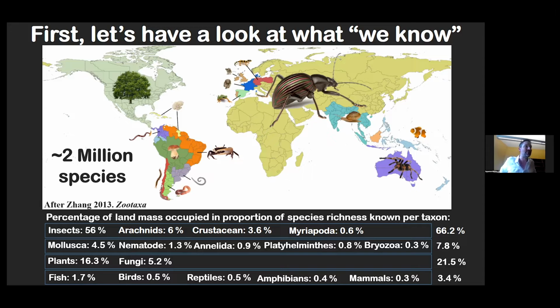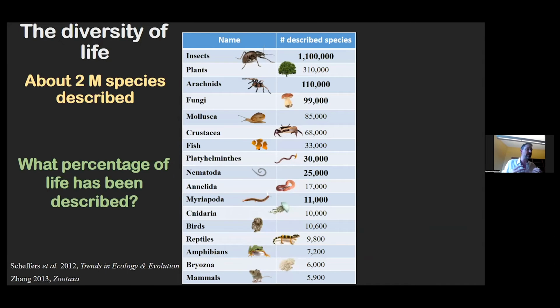So let's be very modest here. Now, if we look at the diversity of life in terms of numbers of species, that's what I show you. I ranked everything in this table, and I put a little picture beside each name, so you can have an idea of what they look like. And you have those numbers.